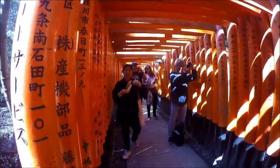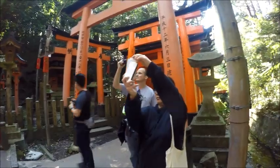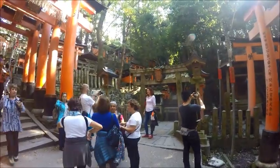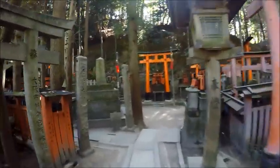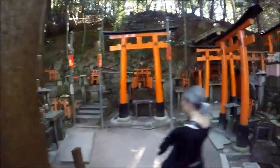I believe the sign writing is who actually donated these pillars. Before you head back down through a similar set of torii pillars, you can walk through and enjoy the really old cemetery graves. All over this shrine are statues of foxes, and the fox represents the god Inari and the time of harvest. And if you're careful, you can see there's a key in the fox's mouth, which represents the key to the harvest storage area for the rice harvest.